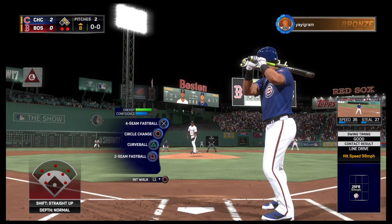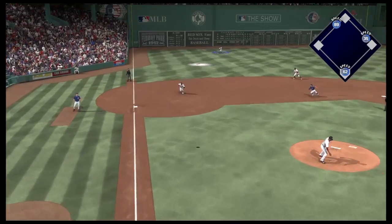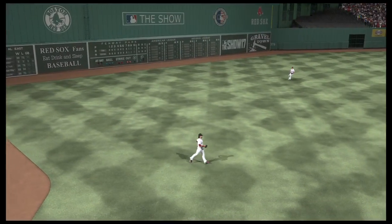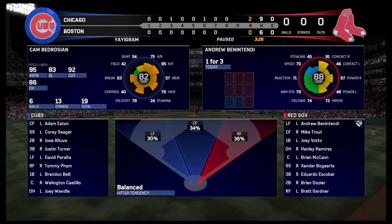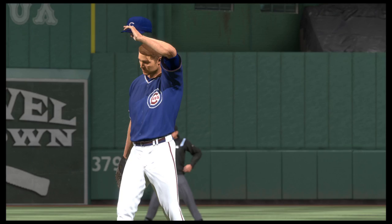So coming to the plate, David Peralta looking to make it three straight two-out hits here. He's got a runner in scoring position at second. And he's able to get there on the long run, and he covered a lot of ground. The left-handed hitting Andrew Benintendi stands in. He'll get things started now in the bottom.